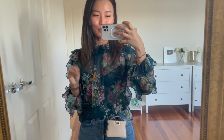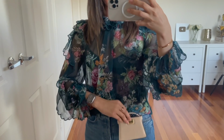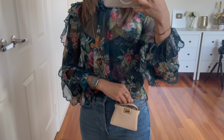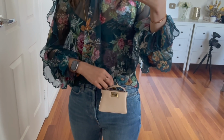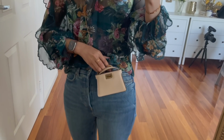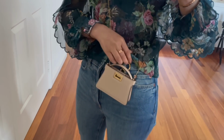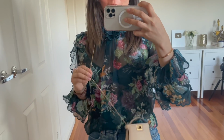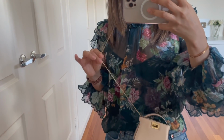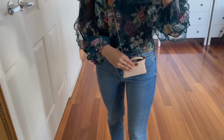Also wanted to quickly show you, if you wanted to wear the nano Peekaboo with some jeans or pants and you want added security if you're traveling or whatnot, then you can actually wear the bag crossbody and also hook it onto a belt loop like this. So it's just got more security. So if you're a little bit unsure about how thin the chain is, which by the way feels pretty sturdy to me, then yeah, you can do that for added security.